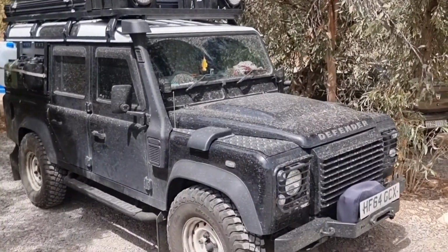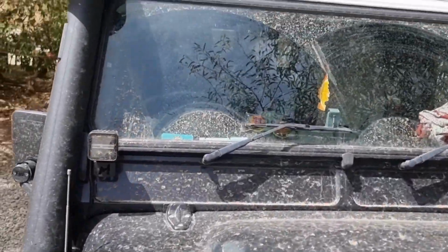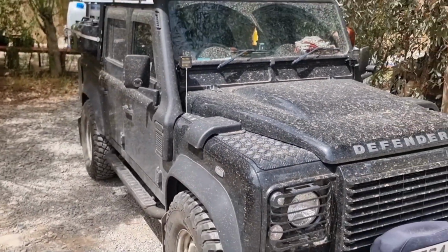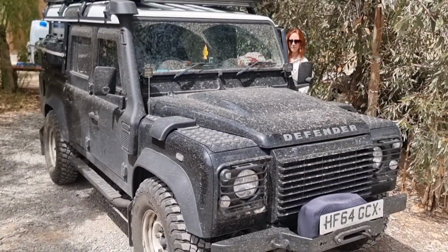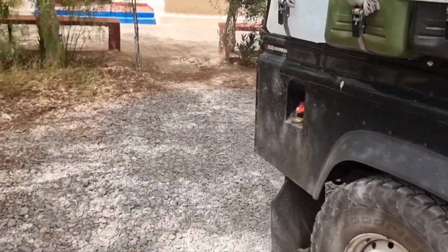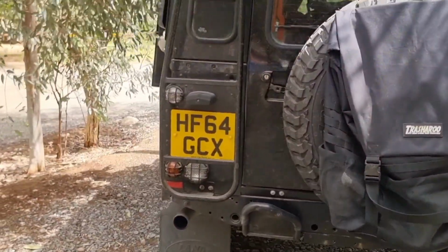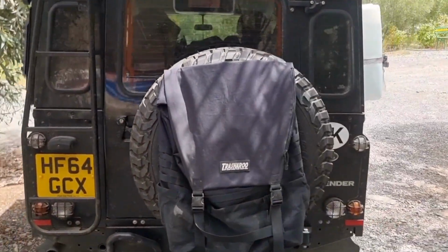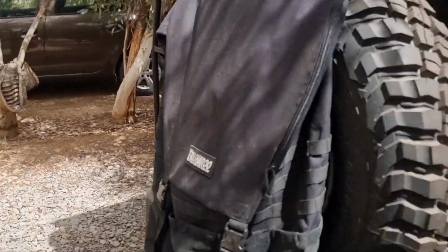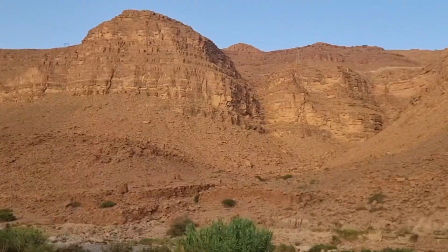I checked the Defender over once we got to the hotel. Everything was fine, nothing was broken. We were glad to get to the hotel safely. You can see how much dust there is on the car from the dust storm. I think I might have been bumped by someone during the storm, so I went to the back of the car to check. I reckon maybe they hit the tire instead, but the car was fine. Nothing was broken at all, except the following day when I did an assessment. But otherwise, pleased and happy to be there safely.